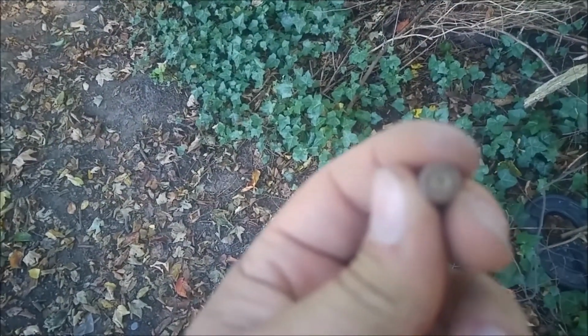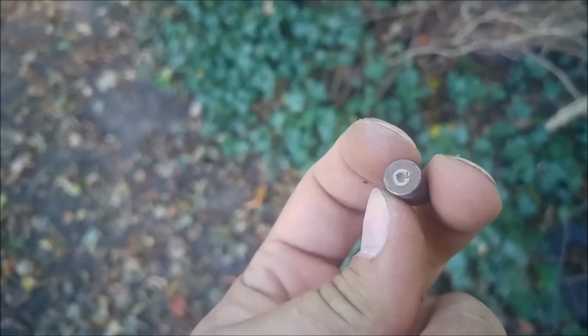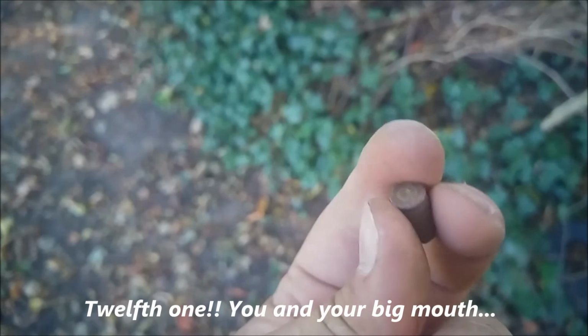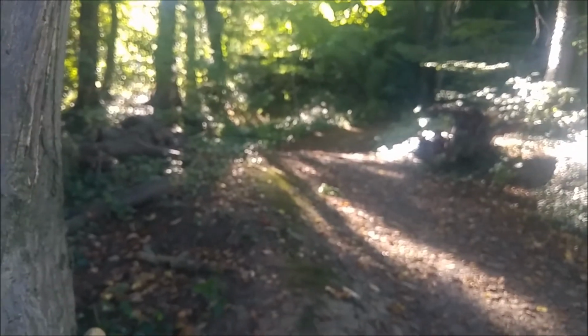So I detected all the way back to my car. As you could see, it's like 10 meters away from us. And yeah, my last find of today is again the 15th or 16th M1 Garand shell casing. So the Second World War traces are here.